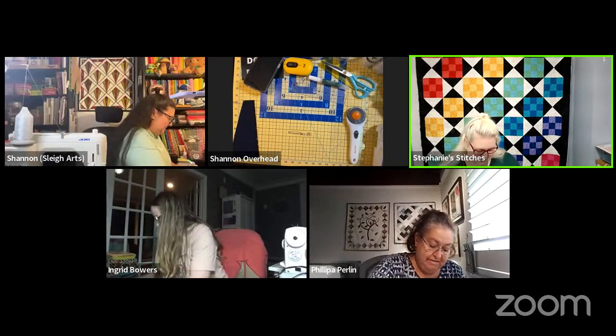I might be a really horrible pre-ironer, but when it's time, when I'm putting these blocks together, if it's not perfectly flat, it makes me cuckoo. I need to believe that these two pieces of fabric have never been two separate pieces of fabric. I like it.